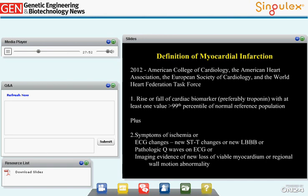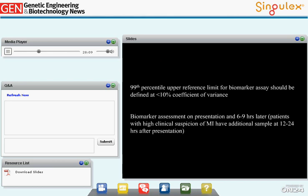patients that have symptoms of ischemia or ECG changes like ST changes, a new left bundle branch block, or pathologic Q waves. Or additionally, you could have imaging evidence of a new loss of myocardium or regional wall motion abnormality. And further, they recommend that the 99th percentile upper limit of normal for the biomarker assay really should be defined at less than 10% coefficient of variance.